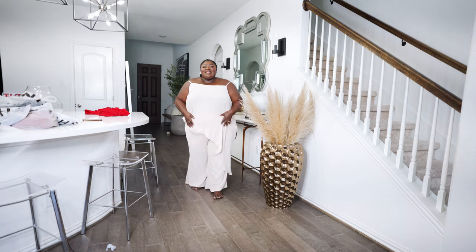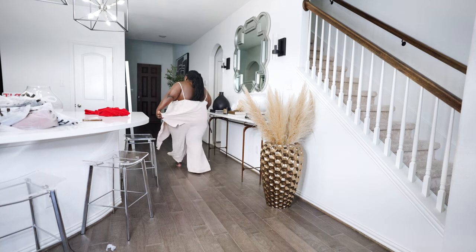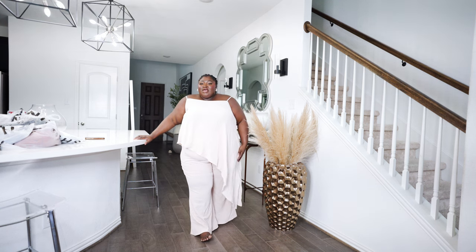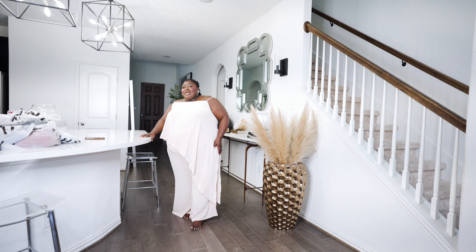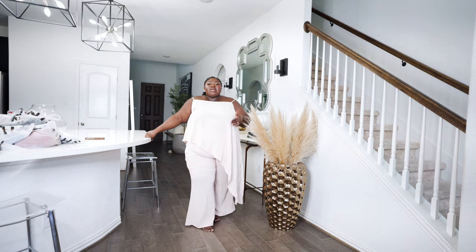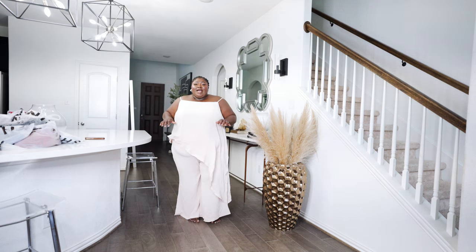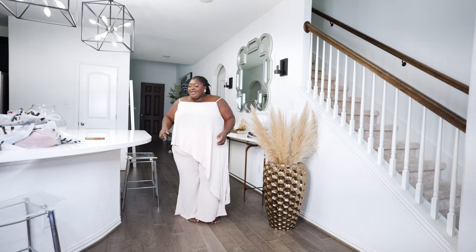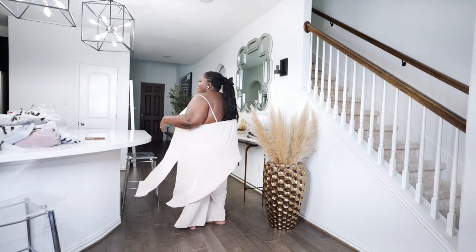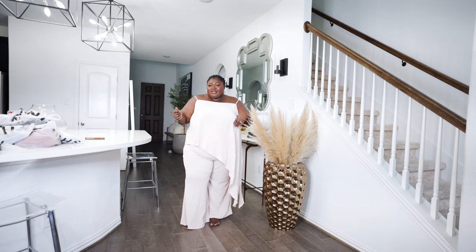Okay, I like this a lot. Let me know if you like it. I'm really feeling this one. I don't have anything like this in my closet. So this is a size 28, I think. Definitely a little big on me, but I love that it's flowy and it's not doing the most, like it's not tight. And lately, I told y'all, I've been feeling outfits. I love this outfit. Okay, y'all tell me what you think. This is Grace. Tell me if you're feeling Grace.